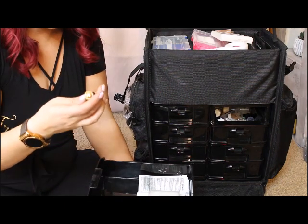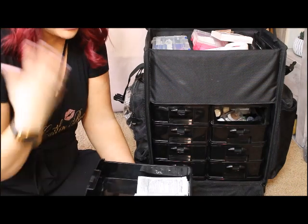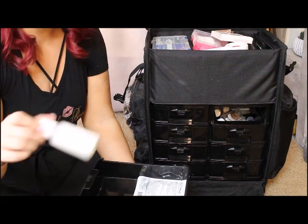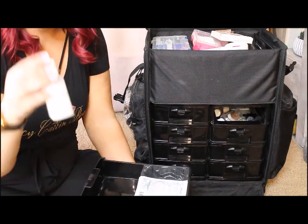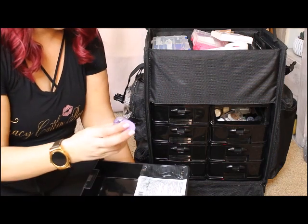I also keep an oil. This is the Maracuja oil from Tarte. I just like to have that just in case someone has really severely dry skin as well. I can add it into foundations or something like that, which you can also do with the Embryolisse. So I have the Sonia Roselli Sex Appeal Depotted as well, in case I need to exfoliate anyone's skin.